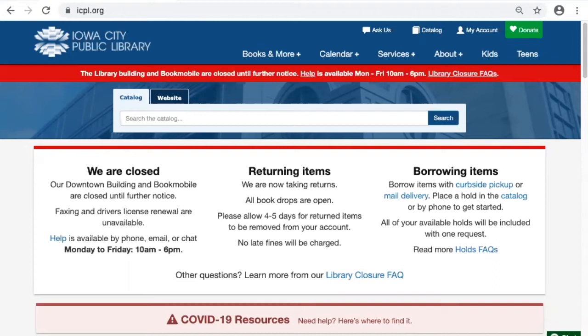I'll cover three main areas: browsing online, asking library staff for recommendations, and using our catalog like a pro. First of all, browsing. We've heard from lots of people that they miss browsing the library shelves for a good book to check out. But you can still rely on serendipity and find interesting new things just online instead.